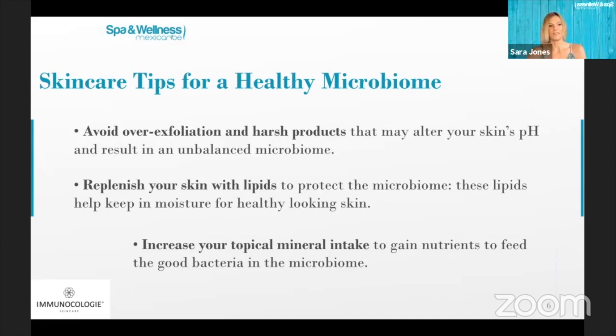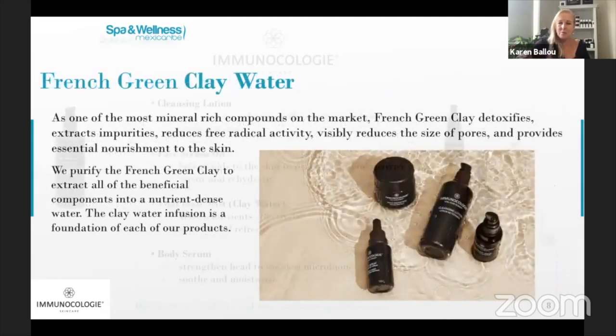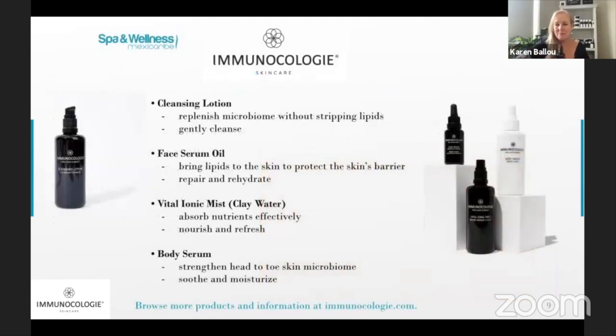Fantastic. Okay, thank you. And the ionic mist, the question is, can it be sprayed onto the face over makeup? Yes, it's a great makeup setter. This is the Vital Ionic Mist, and one of the things about it is that it can be used over makeup throughout the day. It can be used on the body as well.